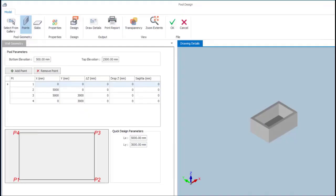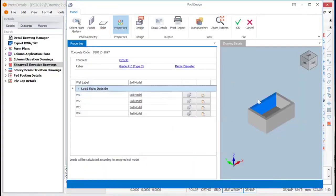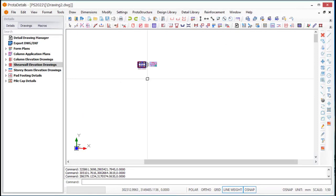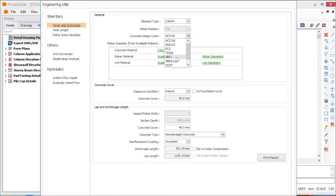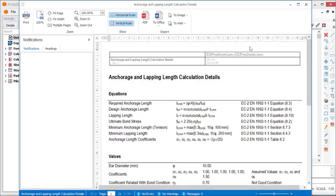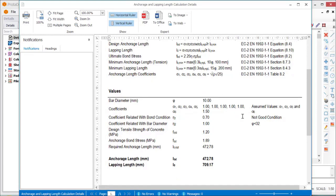You can even go for a dip in our new swimming pool design. How refreshing is that? ProtaDetails also allows you to examine detailed information, including lap length and anchorage reports, where you can see step by step the code considerations for establishing these detailing requirements.